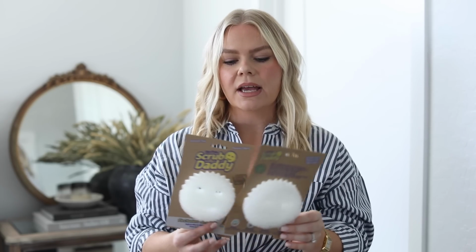Next, as far as home purchases, I got Scrub Daddies. Now these are the best sponges. I remember years ago, Zach and I saw these on Shark Tank, and we have been buying them ever since. And lately, I've noticed they have just kind of popped off over on TikTok, but they really are the best sponge we've ever used. I like to get these ones because they're neutral.